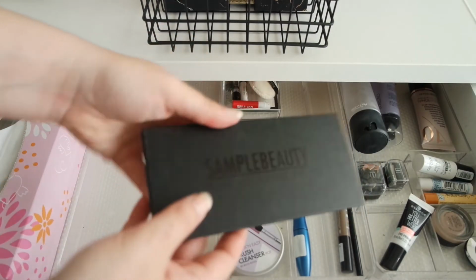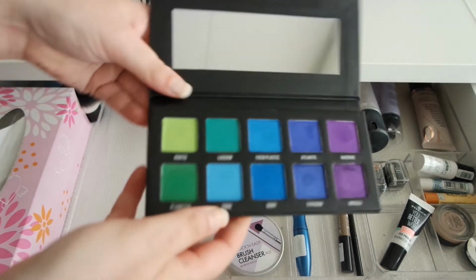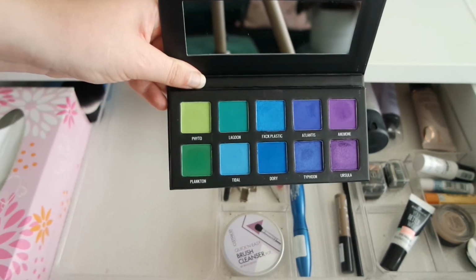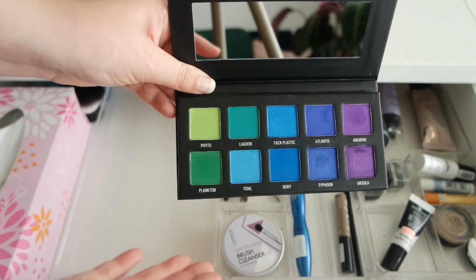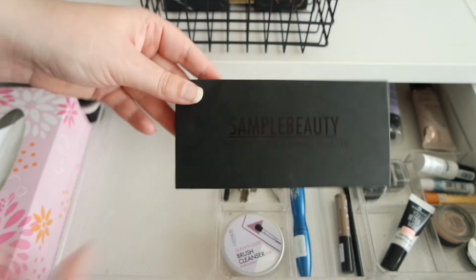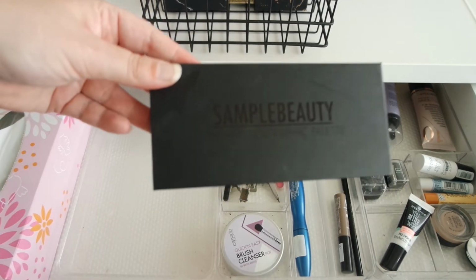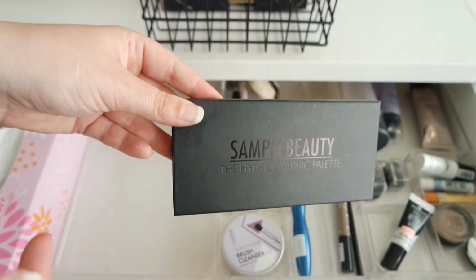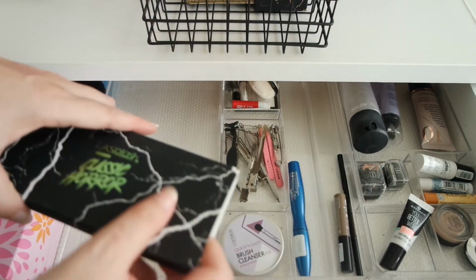Pleasantly surprised I was by Sample Beauty's, what was this called again? The Hydrographic palette. This is an all blue, purple, green palette, and these were really nice. They were a bit chalky when you feel them and when you swatch them, but they went on very nicely. It's very pigmented. I had no issues with blending, and I was able to pull some really stunning looks. The only thing I feel this lacked in was wear time. I always double prime my lids, and this did smudge around a little bit throughout the day. But then again, which eyeshadow wears 12 hours perfectly? None of them do.